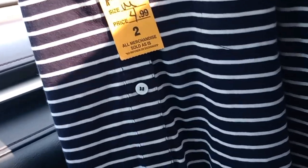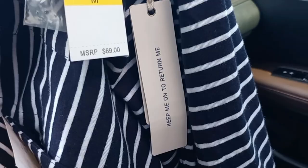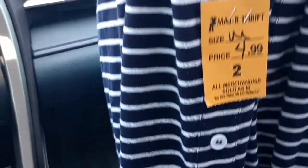Court and Row. And I just thought that'll probably be something nice with either some jeans or some pants. And this was $4.99, 75% off. And this actually still has brand new tags on this as well. Like I showed you inside of the store, the original MSRP or retail price for this was $69. And I got it for 75% off.